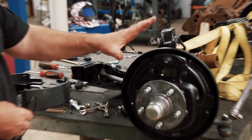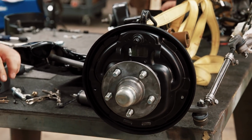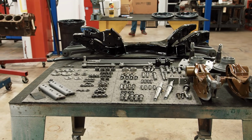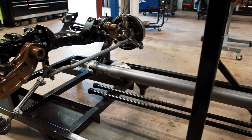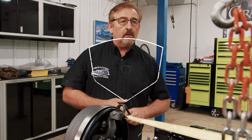Our backing plates are on for our drums. This is the heavy-duty 11-inch drum setup that I was talking about. Now that we have it all together, everything except, again, our steering gear is the only thing we're missing. We'll go ahead and move it over to the assembly stand. That complete drivetrain then will be ready to marry together with our FJ6 '71 Challenger R/T 383 formal roof car.